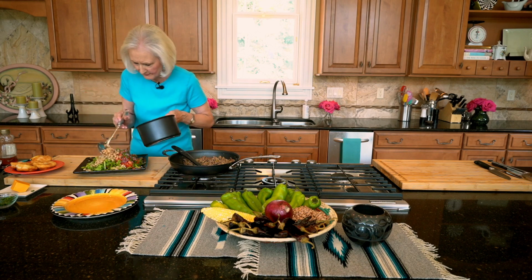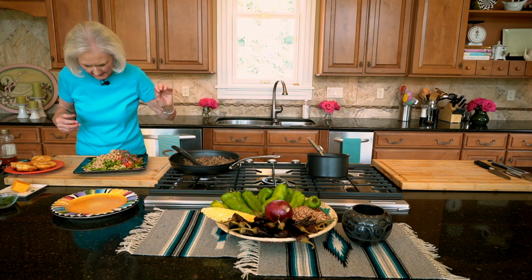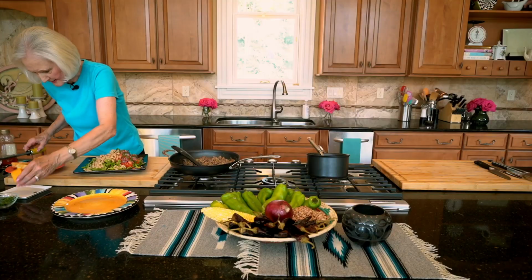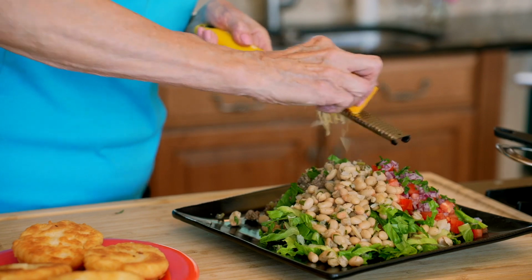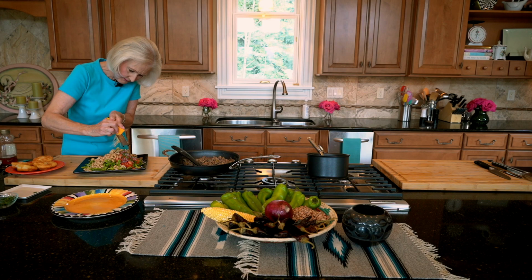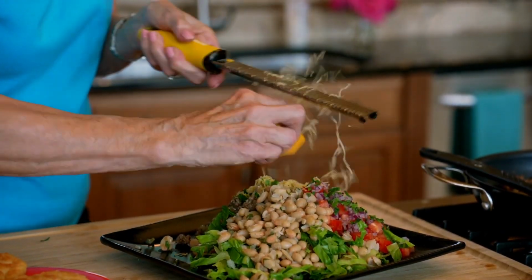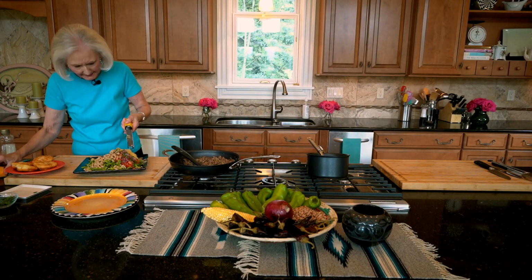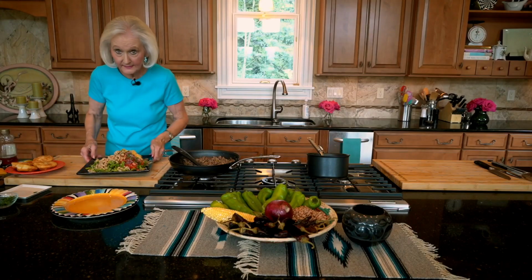I love it. Doesn't that look lovely? Woo! And then the pièce de résistance, we're gonna put some grated cheese on here. Put that right over the meat so it can melt. I'm just using my microplane. Love this yellow one. This is a new color this year. I love it because it goes with all my plates. Beautiful. So this is the Navajo taco.